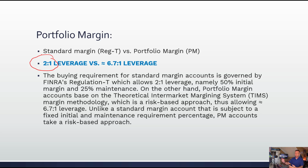Normal margin, if you want to buy $20,000 worth of stock, you would have to put up $10,000 of that. 2-to-1 leverage. Well, again, different brokers are based on different levels, but at Tasty Trade, which is where I trade, you can get almost 7-to-1 leverage. Now, you think, well, that's a double-edged sword, right? More leverage can mean more risk. That's absolutely true. But what you'll find is that we actually utilize that extra leverage to deleverage ourselves.